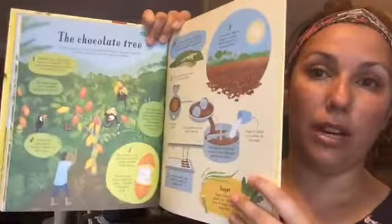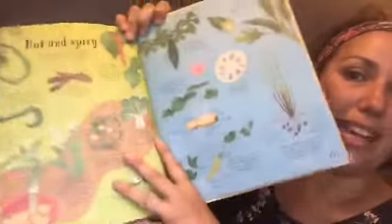Sunny and warm. Waiting for the wind. The story of flour. My arch nemesis. The chocolate tree. Sorry. That's my kind of book right there. All about chocolate, and the pictures are so beautiful, and the pages aren't glossy. They're this beautiful matte, hot and spicy. Look at that. We're going to learn about some new things there.